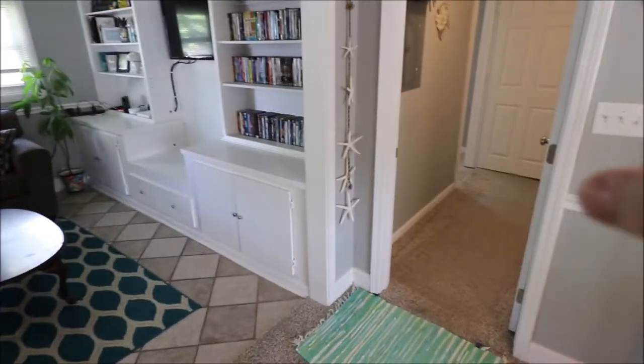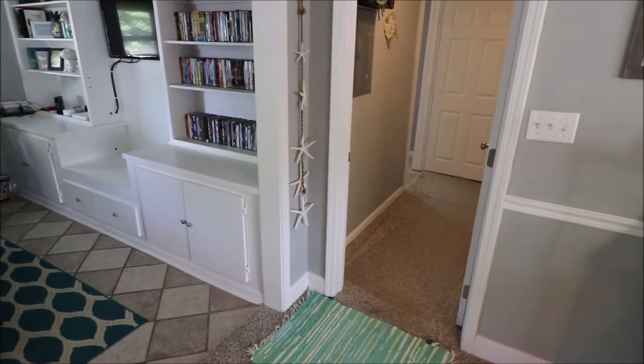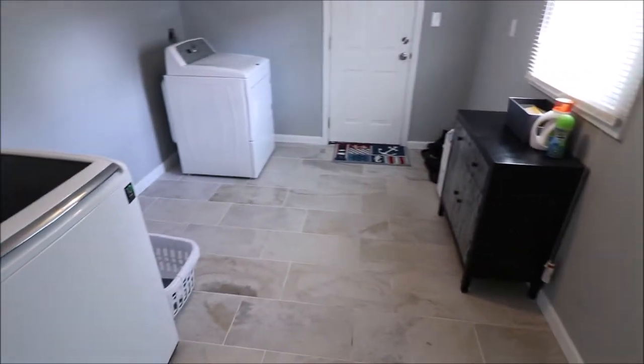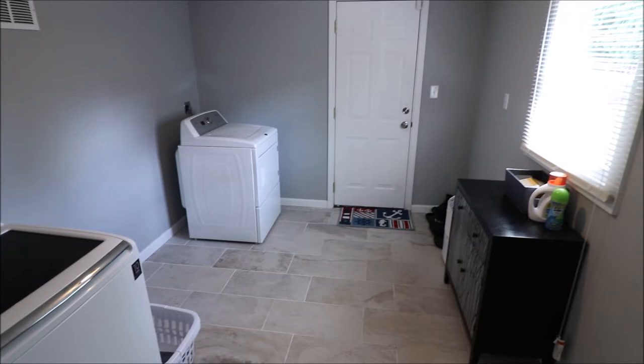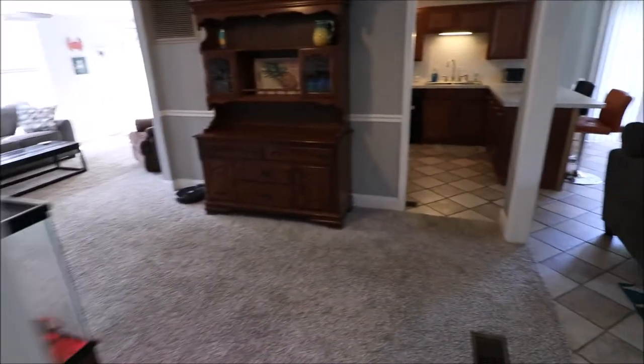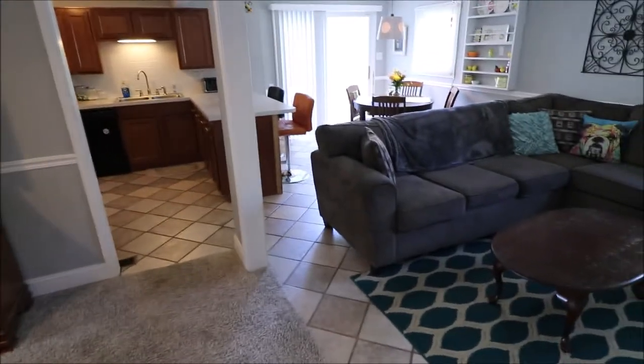And off to the right here, we have the garage and utility area. And let me go show you that utility area real quick. Got an updated panel box. And we've got a nice, open, spacious utility area with a door that goes out to the backyard. And we have that one car garage right here.